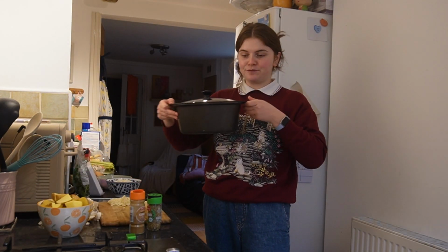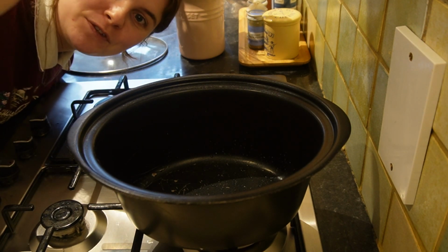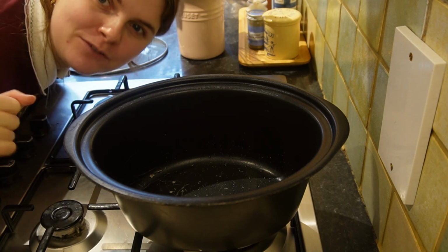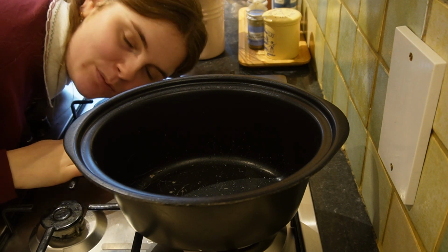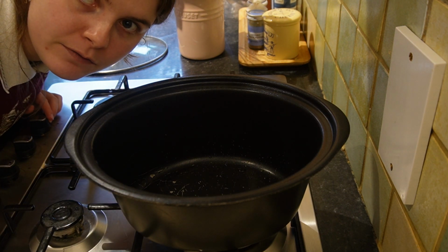I usually use this vat for my soups. Okay, I've moved you to here so that you can get a better view of the soup, because I feel like you'd rather see the soup than me, right? And I don't have two cameras, otherwise I'd love to provide you two angles, but that nearly ended very badly.